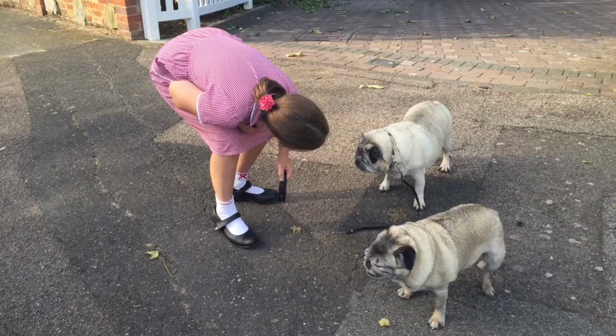I said that my daughter loves pugs and would anyone like their pug walked, and lo and behold, someone's come forward to say yes please. So I'm going to take her there after school on her birthday and see what she thinks of the pugs. Hopefully it will become a regular occurrence.